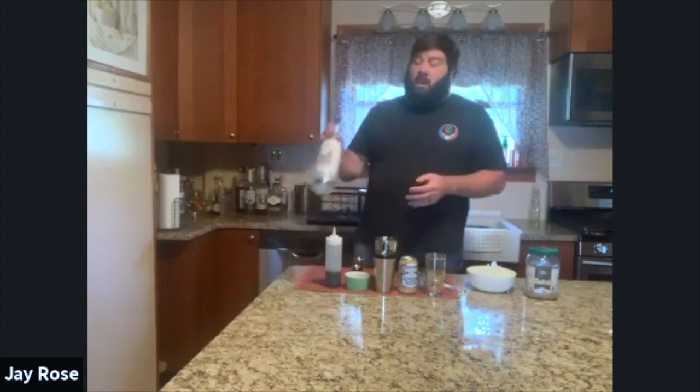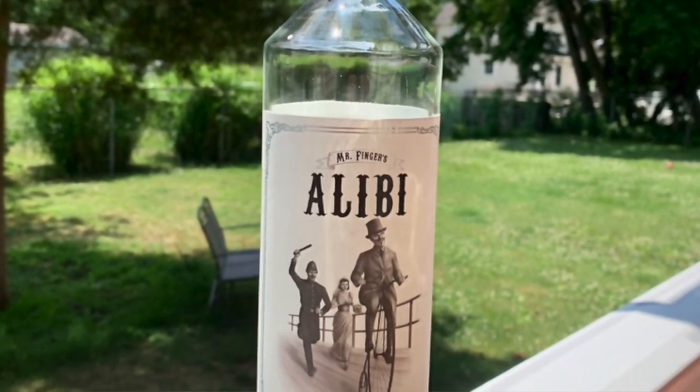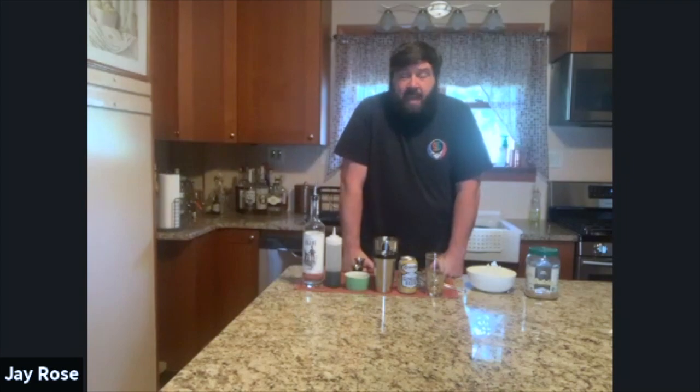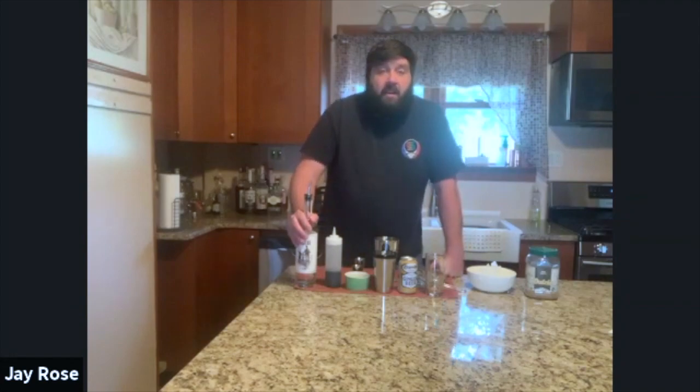We're going to use something we just got in our portfolio called Mr. Fingers Alibi Gin. A bit of a mysterious gin. The founders are a couple of bartenders from the Ducktown Tavern down in Atlantic City, New Jersey, which, if you're unfamiliar with it, is a 24-hour bar. Think about that, a 24-hour bar in Atlantic City. So these guys got together and decided they wanted to make a super premium gin. That's what we have here.